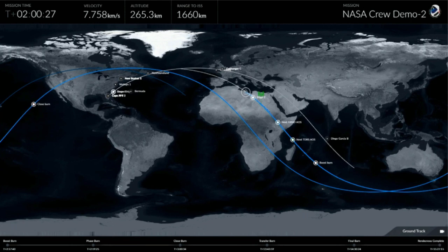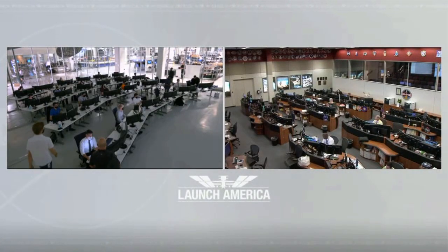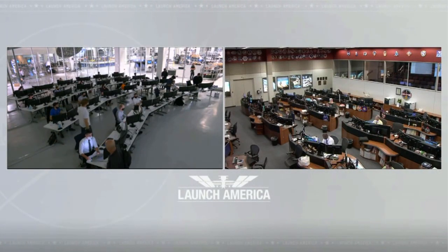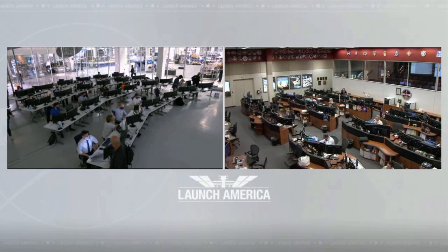But for right now, things are a little bit quiet. We are a little over 17 minutes away from that boost burn. The crew on board, Bob and Doug, are moving into their evening meal, and we might have a little bit of chatter between them and the ground over the next couple of hours. They are scheduled to go to sleep, though, wrapping up a pretty long day in a few hours.